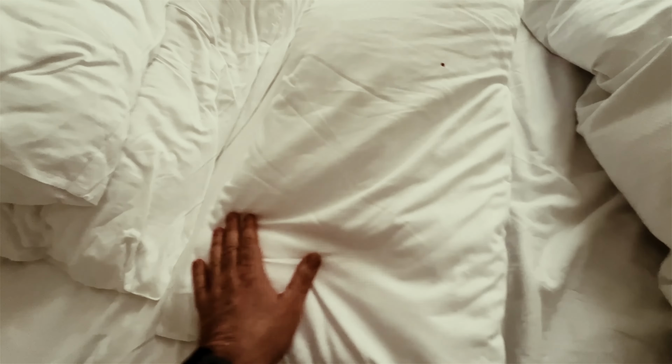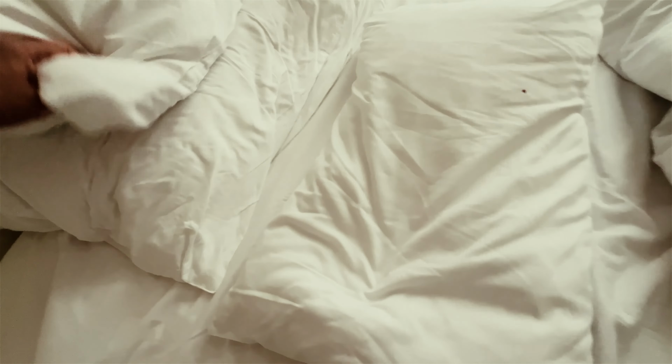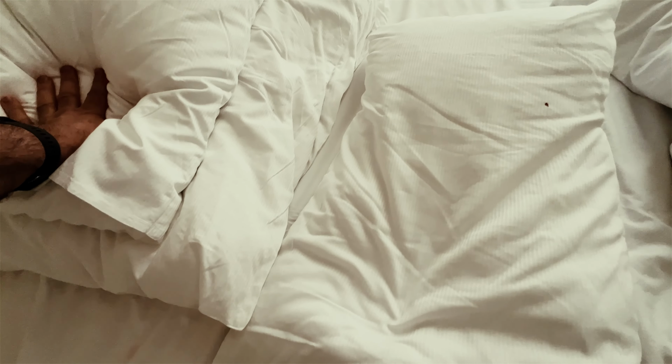And the pillows are perfect. Pillows are the same material, quality cotton. Yeah, they're really, really nice. So yeah, it's a thumbs up from the bed.